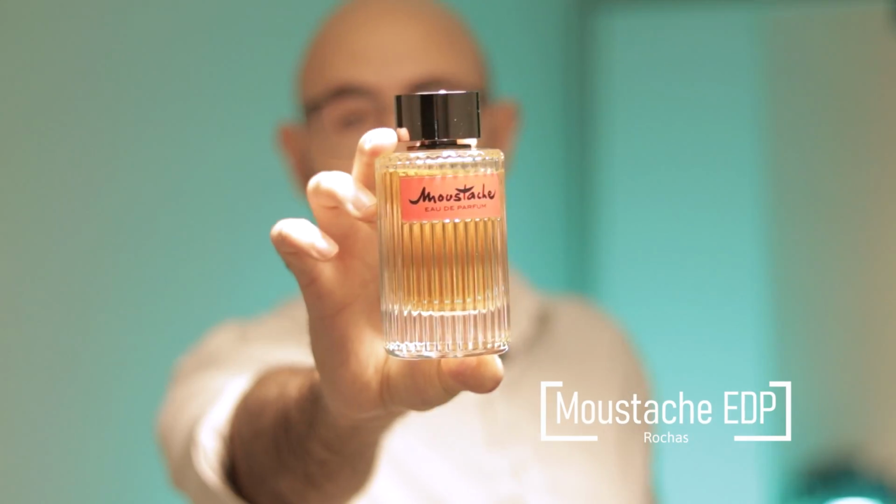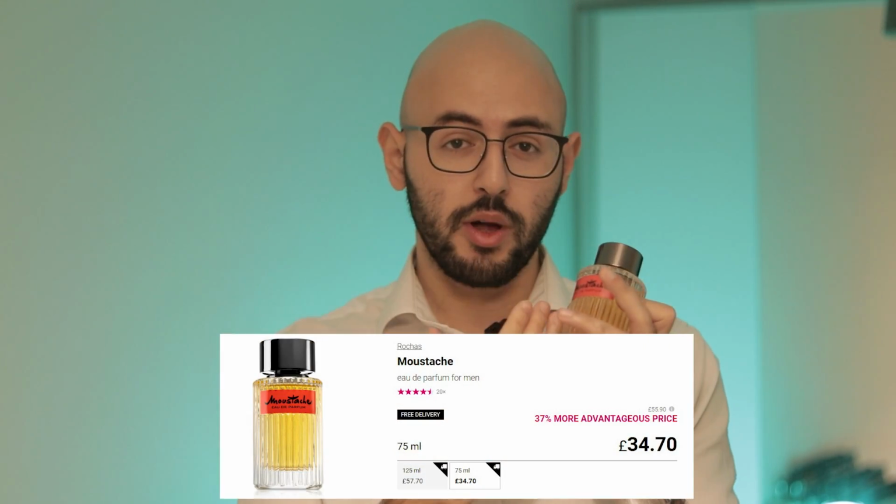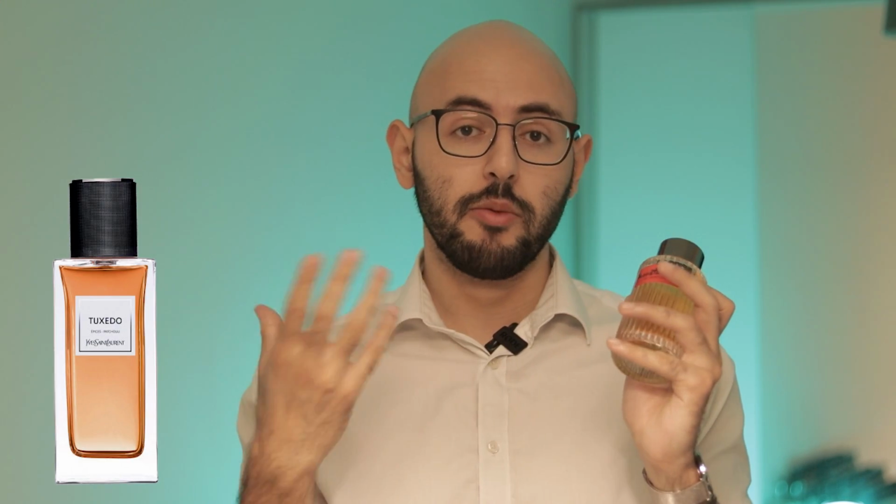Rochas Moustache Eau de Parfum. I think you can get this for like £35 for 75 ml at Tino. Maybe it's still there, I don't know. This sells out very quickly and for good reason. This is an excellent clone of YSL's Tuxedo. It's such a good clone that actually I don't really recommend Tuxedo personally.